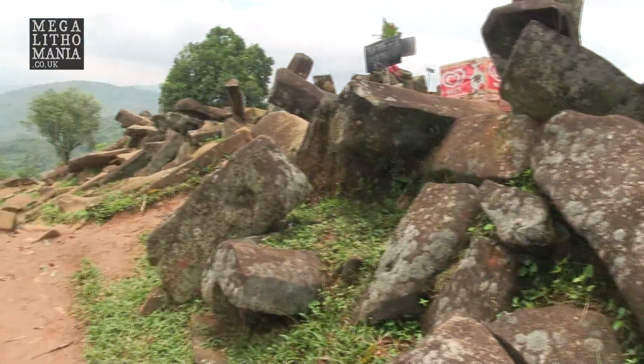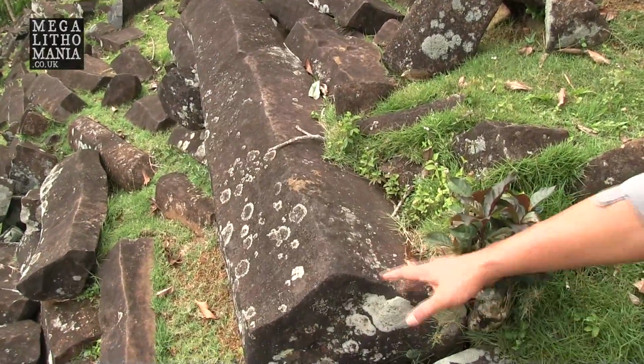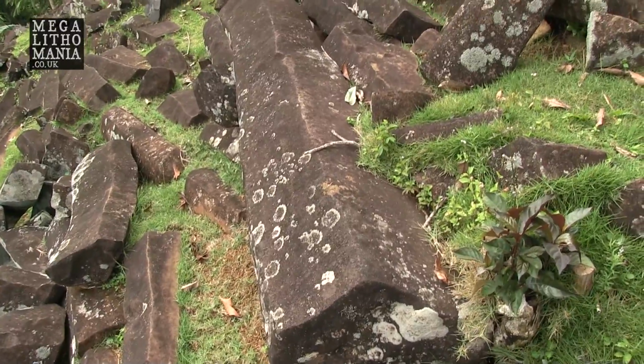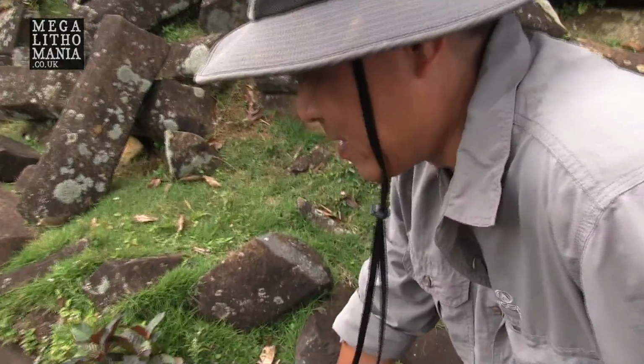So most of these could have been handled by just a few people, probably moved into place. To lift this, I think we need like 4 to 5 people. But if they've got to bring them from the ground level up, that's a whole different story. Yeah, that's a big job.